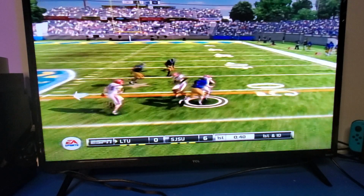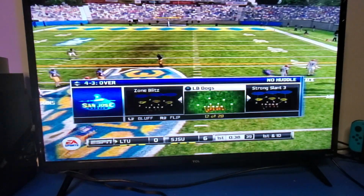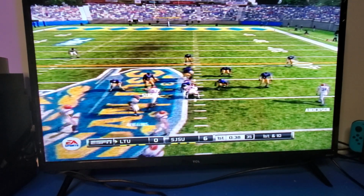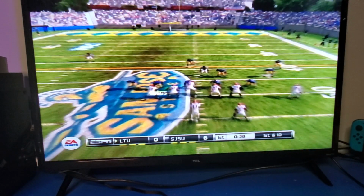Pulls it in, and he's in the open field. And they make the stop at about the 49. This receiving corps runs some great routes, and that last play was an example of that. As a defender, it can be tough to match up sometimes.